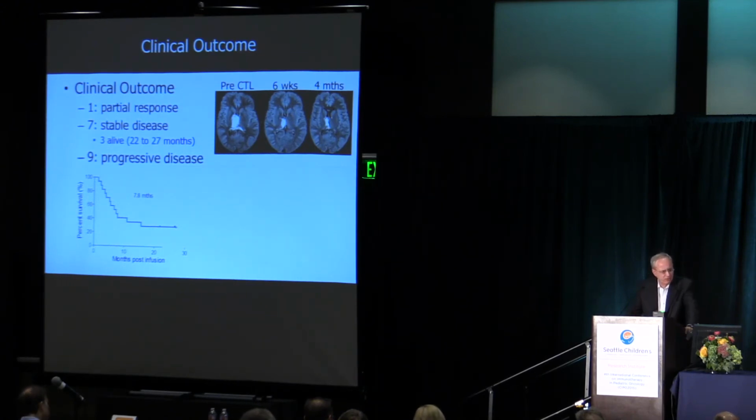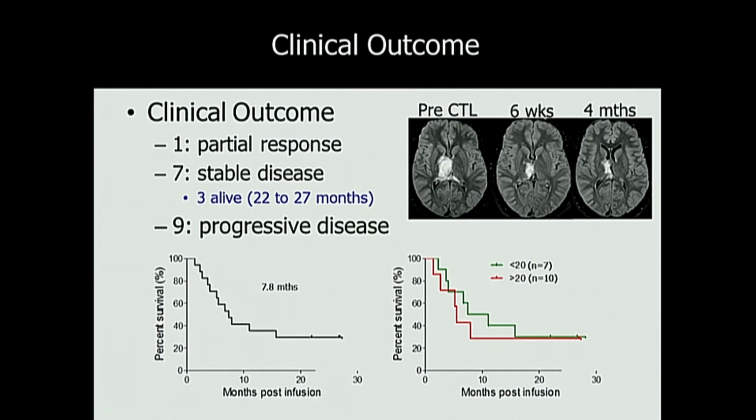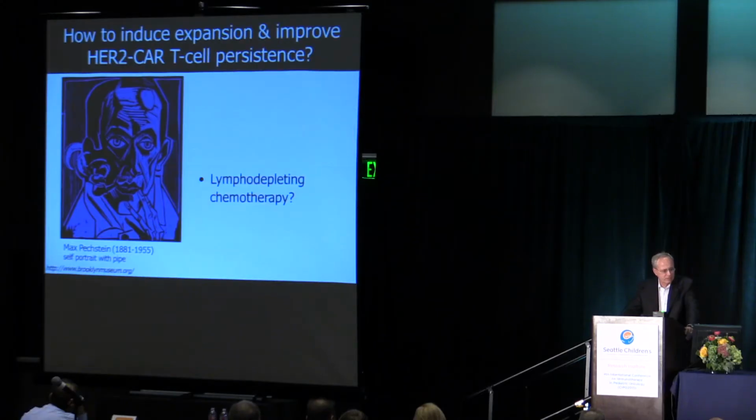This shows the overall survival curve, and at least in the glioma field, everyone always says, pediatric patients have a better outcome than adults. But if you really look here, there's no difference between patients who were treated who were less than 20 versus patients who were older than 20. So, finishing up with what is really ongoing work, this question of lymphodepleting chemotherapy.